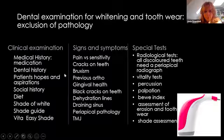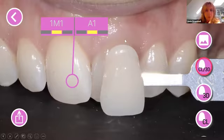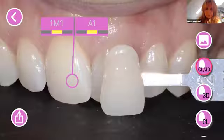And we mentioned we're looking for bruxing, we're looking at the signs of wear on the teeth, and then we're doing special tests, radiology, and vitality, etc., and measuring erosion and tooth wear. This is the brilliant piece of kit. This is the Vita Easy shade. There is an app which you can download called the Vita Assist, and the Vita Easy shade works together where you can Bluetooth the shade onto the patient's notes on the computer. And here we are measuring 1M1 together with A1, and it will stop us having shade mismatches. Brilliant piece of kit. Have a look at that.